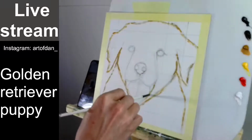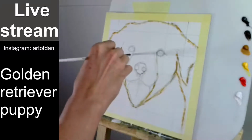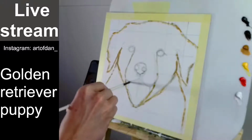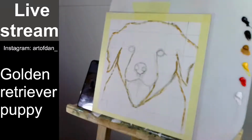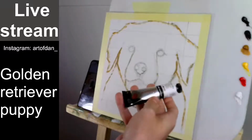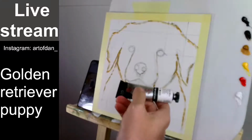Brand of paints you mean, or what exactly? It's Georgian oil, and I think it's spelled like Daler-Rowney. It's an English brand and pretty nice quality, and also not so expensive compared to other brands. There is Georgian oil and graduate oil. It's almost similar actually.